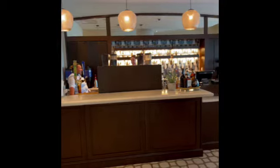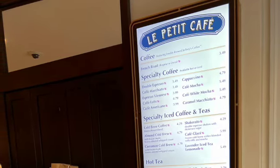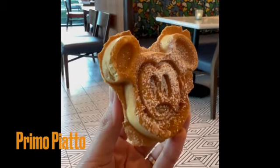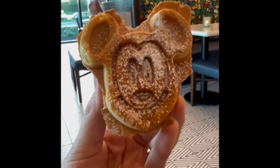Some of the best iced coffee on Walt Disney World property can be located here, and after 3 p.m. it turns into a lounge where they serve alcoholic beverages. So it's a really cool option there and unique to the Riviera. The second is Primo Piatto. This is the quick service option here.